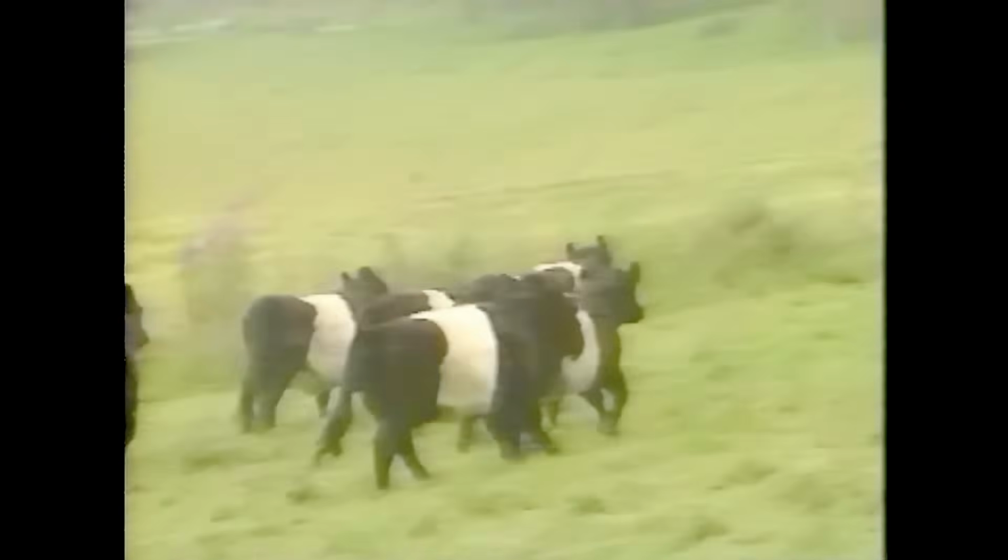In 24 years that I've been here, we've probably had to trim maybe 12 head in that time. So they're very good on their feet and legs. It's the way they were bred in Scotland. They had to, because they were known as the Scottish hill cattle. And they had to forage. It's been bred into them.